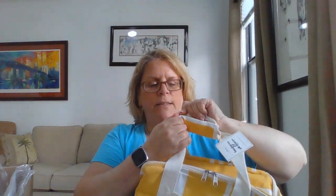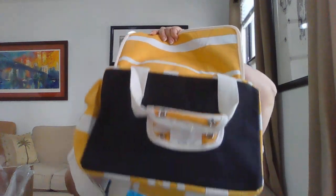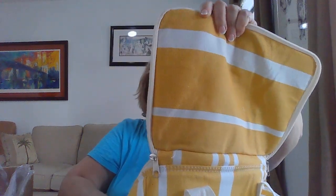The quality on this is great, and you probably can use this bag for other things besides just a cooler bag, I would think. Probably why the name is Business and Pleasure. Double zipper. Yeah, this is a cooler type inside. Just want to open it up and see how big this is.